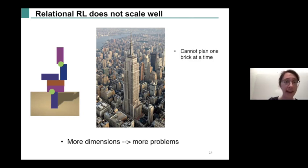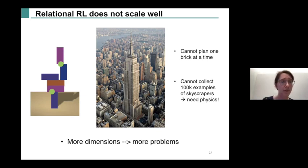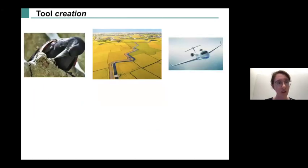So we can no longer plan one brick at a time like we did in this gluing task. We might have to use hierarchical kinds of structures or something more fancy. We also can't collect 100,000 examples of skyscrapers. We're really going to need physical models, just like engineers use, in order to try to plan something before we actually build it. So in this next project, I'm going to talk to you about some changes that we've had to make to these systems to get them to work for much higher dimensional problems.